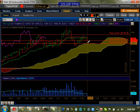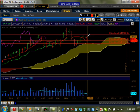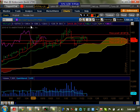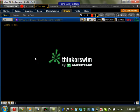We got our pullback that we've been waiting for, where it got to 1350 last week, Friday, which is exactly where we wanted it to go. Now what we need to do is see momentum to break to the top side. If we get momentum to the top side, it's going to flip this Tenkan-sen and Kijun-sen. So we're definitely sitting there waiting for this level of 1383 to break to the top side. If we get it, then we're definitely going to get into that.